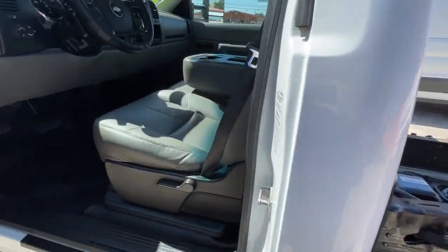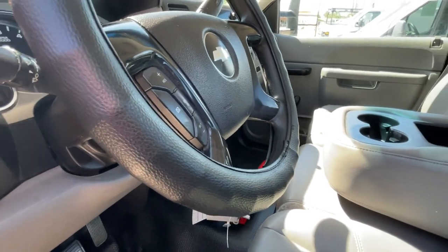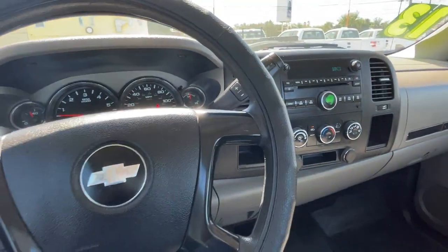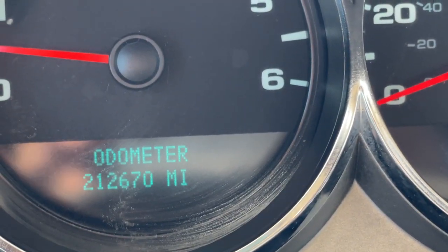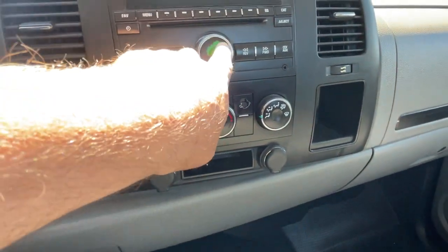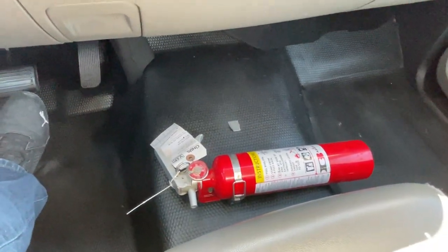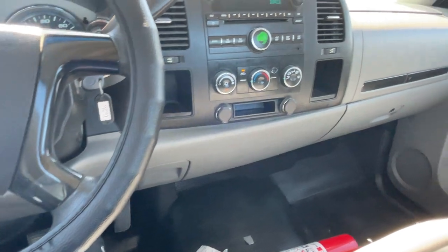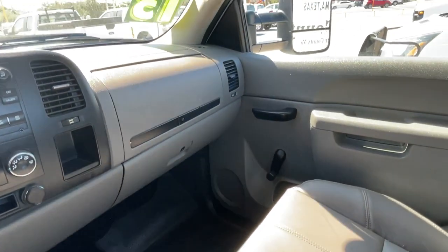Now let's check the miles on the truck. This one is all manual. Miles on the truck. Has fresh oil, ice cold air, radio works, CD, extinguisher there. Cup holder there.